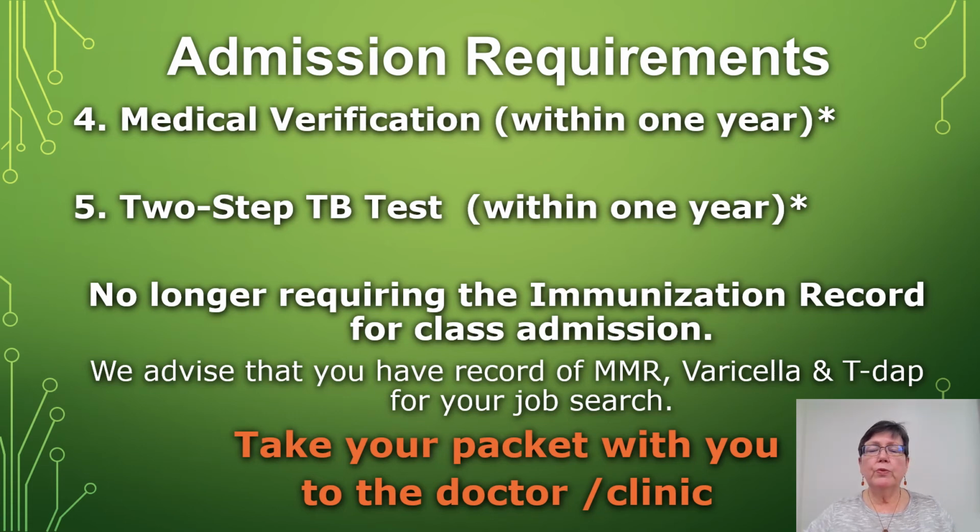So we will no longer require an MMR, a varicella, or a Tdap for class admission. However, we encourage you to get that done and get those records obtained so that you can be prepared when you go to work. We encourage you just to take your packet with you to the doctor or the clinic or the urgent care that you go to get these medical requirements done, and they'll be able to fill out those forms. If you already have some already done, you can submit those documents to us, as I said, and we will take a look at them to make sure that they meet our requirements.